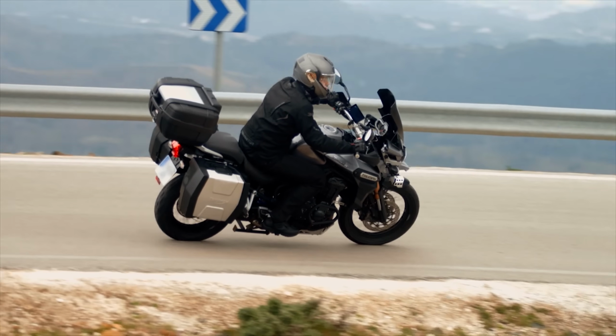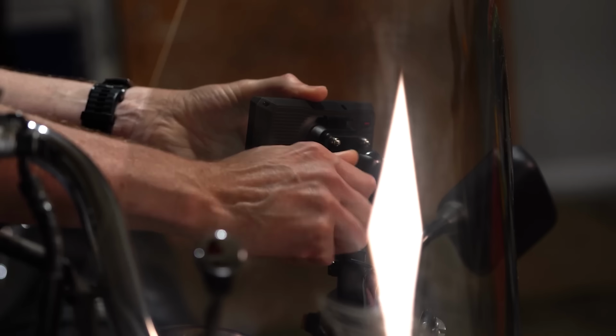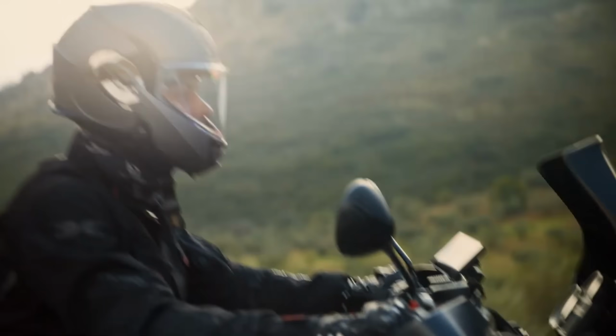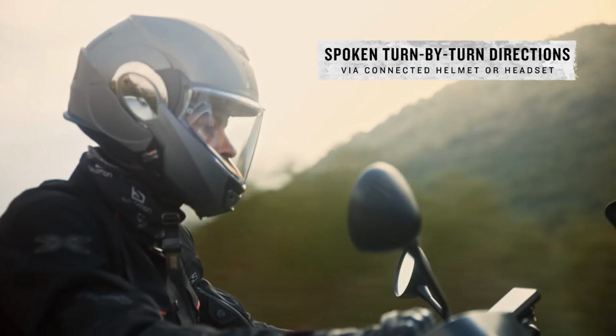With its bright, glove-friendly 5.5-inch screen, Zumo XT is an easy-to-use and feature-rich navigational device for motorcycle. When you wear a Bluetooth-enabled helmet, you can also hear spoken turn-by-turn direction and various traffic alerts.